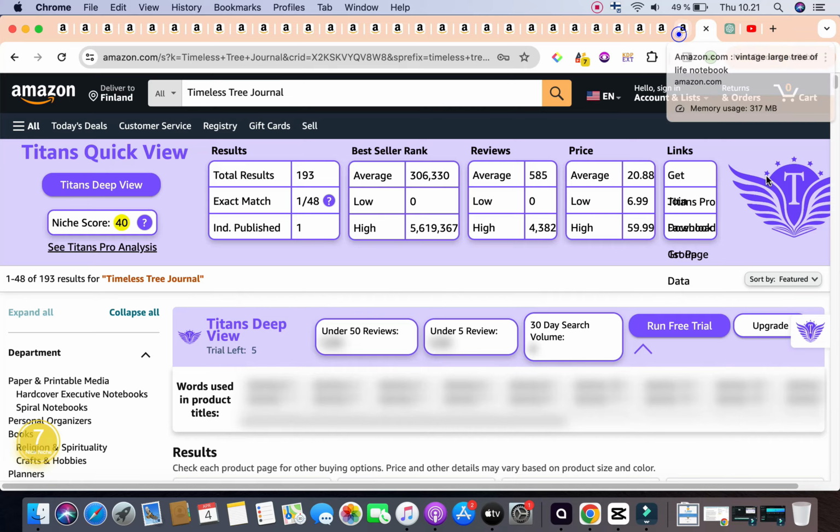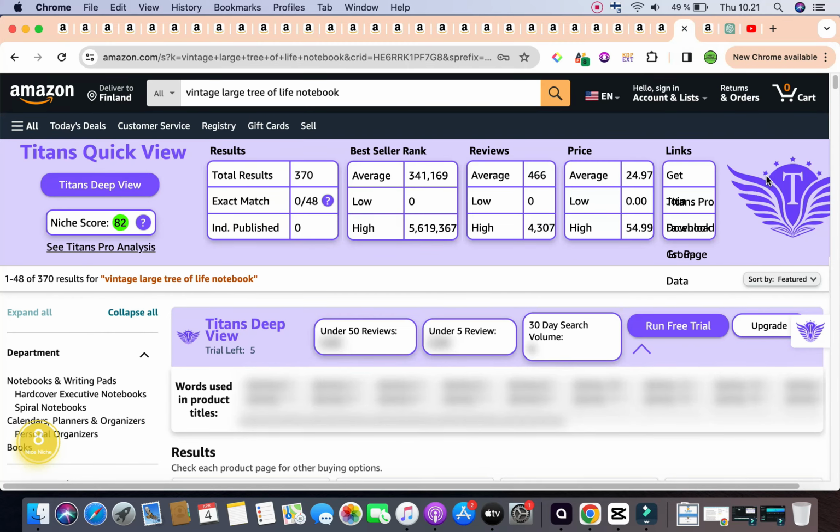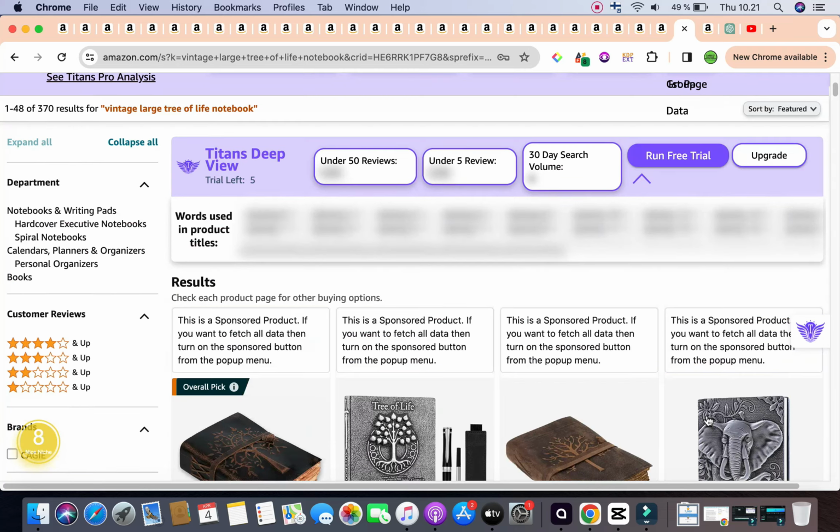Now let's dive into our second keyword, which is also a notebook design. Now this is more promising. Why? Because you can find a lot of wonderful low content books under this keyword right here.